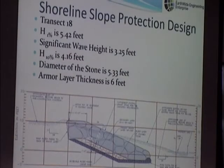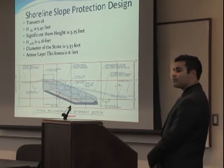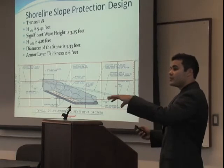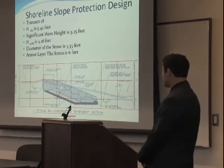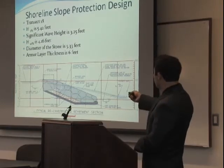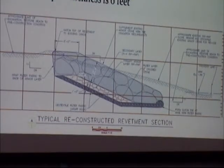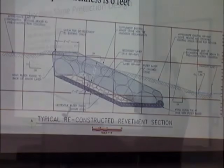For the shoreline and slope protection design, we used Transit 18 for the City of East Providence. The H1% is 5.42 feet. That's from the maximum crest subtracted by the minimum wave divided by 0.7. We got 5.2. The significant wave height was also calculated. And then from the significant wave height, you multiply that by 1.46 to get a 10% wave height of 4.16 feet, which is necessary for the diameter of the stone.